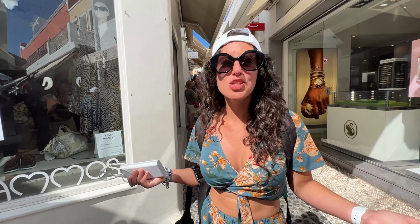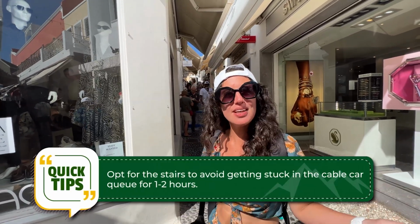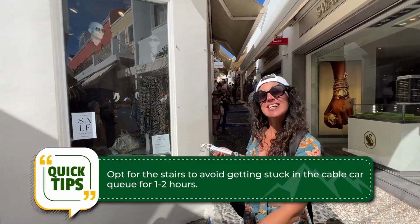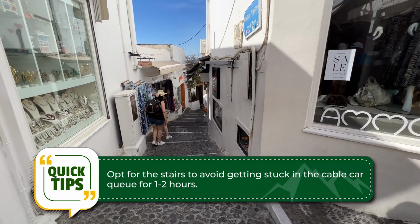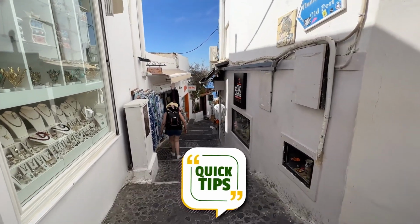Well, another important piece of information is that the cable car is always filled up. So there is always a plan B, that is take the stairs. Take the stairs down, only about a half an hour. Great tip for all of those that don't want to wait in line for the tram.